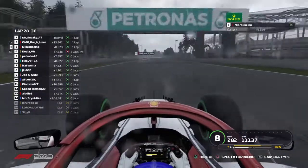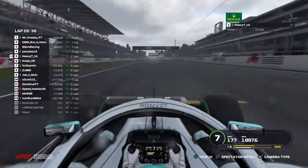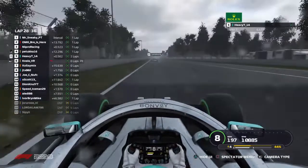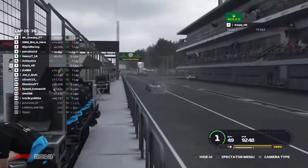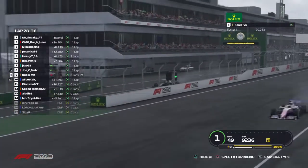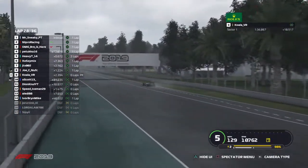Obviously no DRS now, so it's going to be a lot more difficult to overtake, as you can see from the fact that none of these drivers can get past anyone. Now where's Koala going to come out? Should hopefully be P9. Yep, Scott's not going to be close enough. It's going to be P9 for Koala.